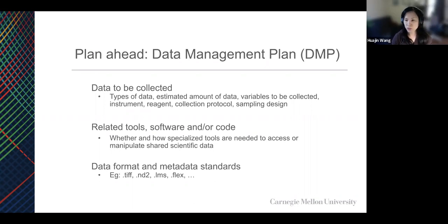And also some of the details of your instrumentation, reagents, and your protocols, so on and so forth. Another important aspect to consider is the accessibility and how others may use your data. So related to that is whether your data would require specialized tools or software to access or manipulate, and if that's the case, then you should share those software as well. And then also you should clarify the data format and metadata standards. Next slide.